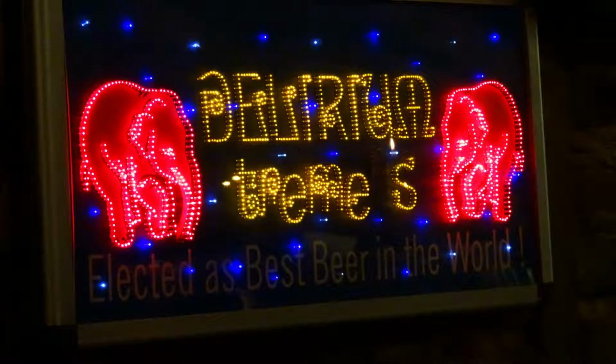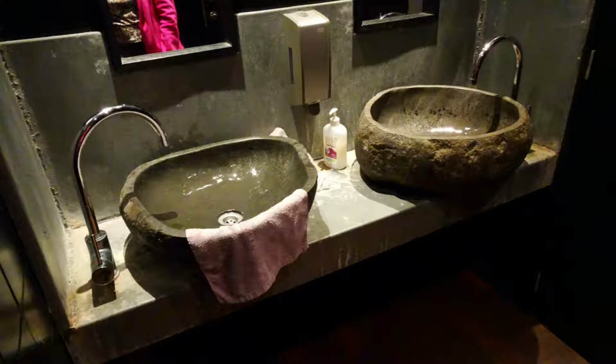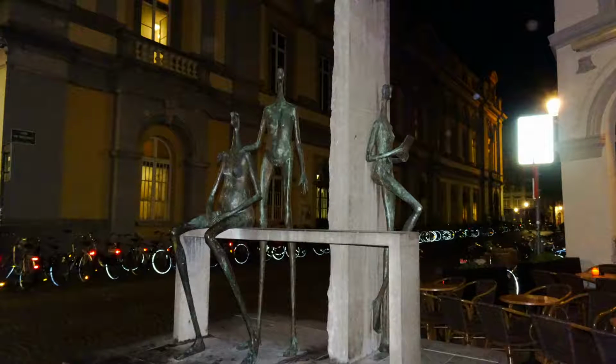Of course, after having that many beers, it was time for a quick trip to the restroom. It seems like we've been missing out. The restrooms in these bars are attractions all on their own. Back on the streets, we were able to get some pictures of Bruges at night.